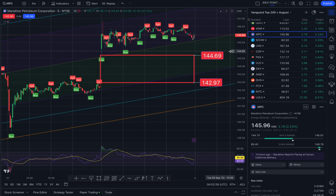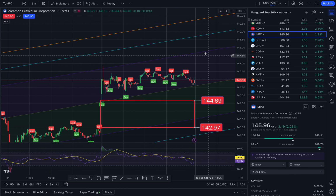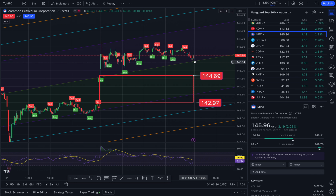The next one is MPC, Marathon Petroleum. To the north side, 147.66, 148.70, and 149.72. The middle of the trend takes us to 145.56.